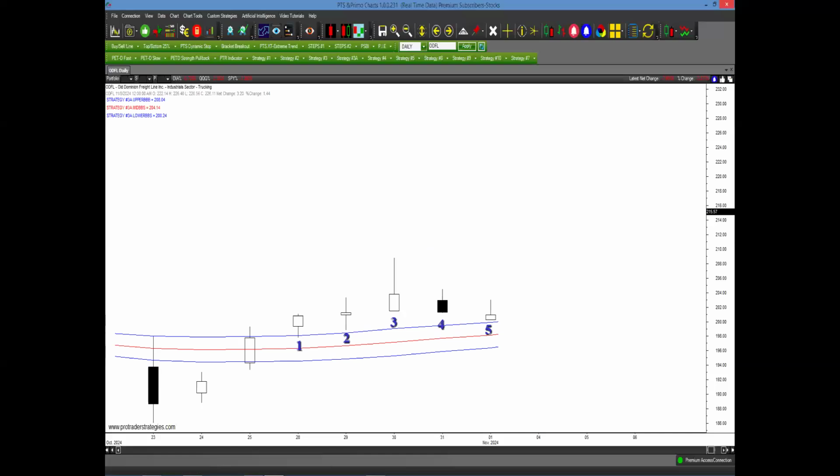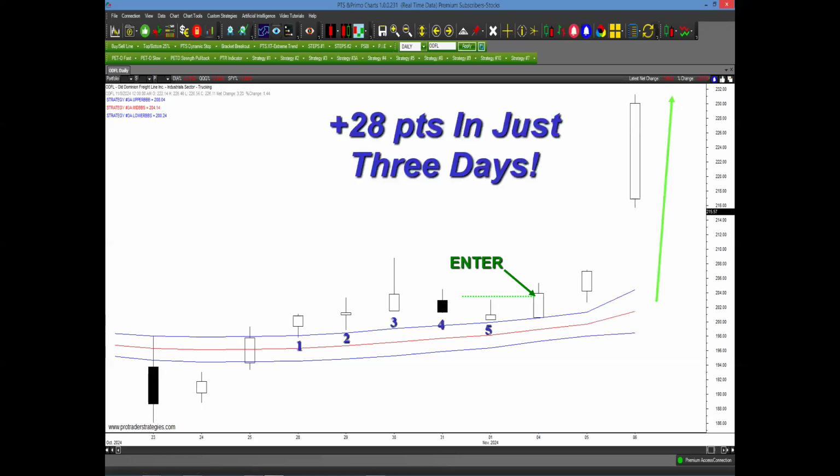But once again, where most students fail is they say, okay, well, I see 5 closes above, I'll buy at the market, right? No, you have to wait for price to trade 1 tick above bar number 5 right here. So just because it has 5 consecutive closes does not mean you just enter it. You have to wait for an entry setup. And on the next bar, it did trade there. So you're long now. ODFL, you would have been long just about a couple of weeks ago. 28 points in just 3 days, okay?